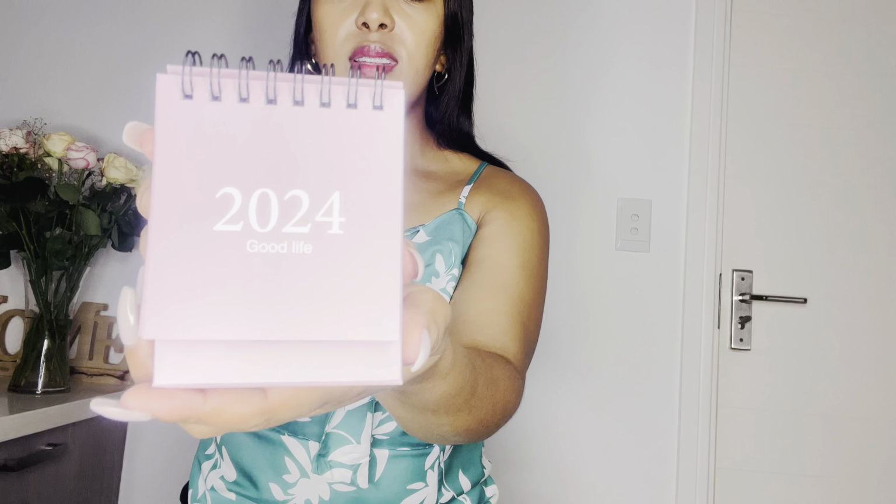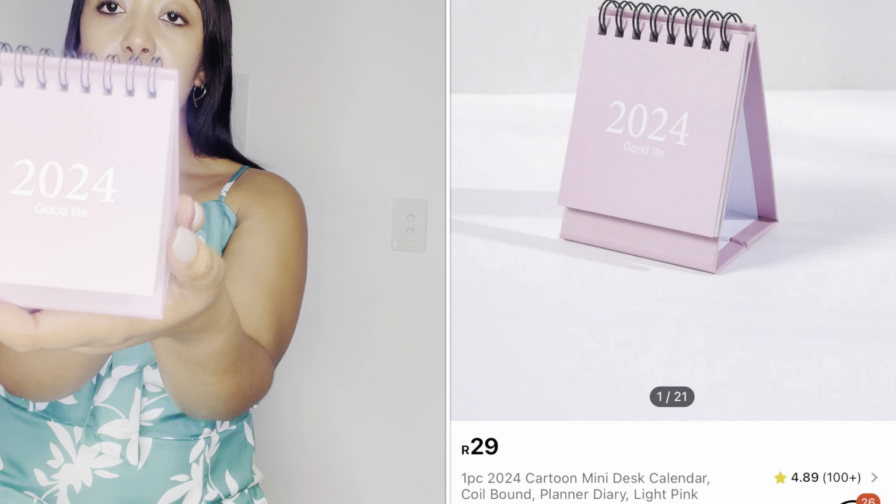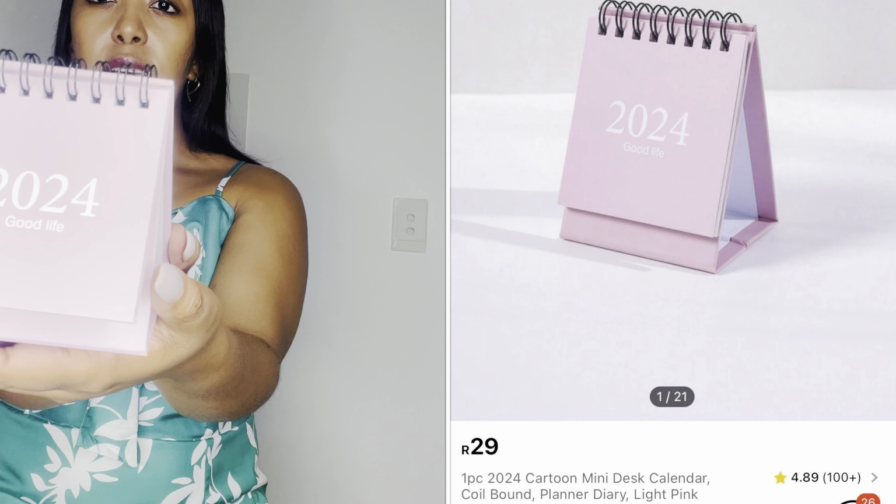So guys, with the tiny little things, I'm gonna start with this small desk calendar that I got. It's so cute and tiny. And it just has 2024, good life. And yeah, inside it just has the months of the year, like that.